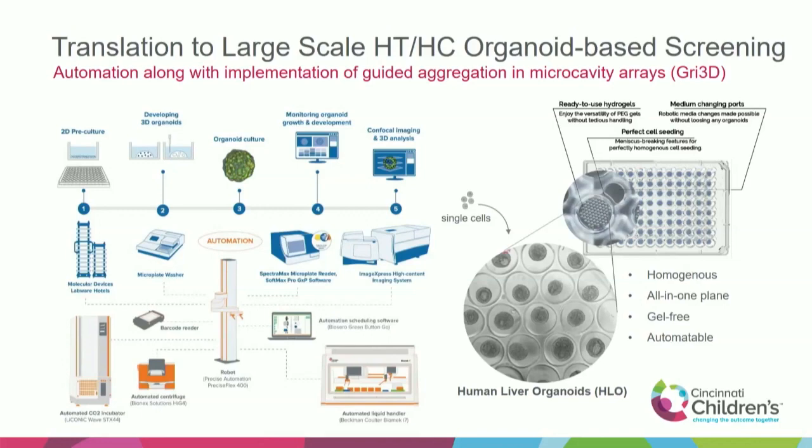What I'm showing you today is a fully automated, integrated system that we have built with the help of BioZero and Molecular Devices. It is quite sophisticated as it combines 9 different instruments, including incubators, liquid handlers, plate washers, readers, as well as high content imagers, which are all connected via a robotic arm and automation scheduling software. Each of these instruments is able to perform one step of the organoid workflow, right? So we are now able to automate the whole workflow, starting from the cell seeding all the way to the downstream analysis of those cultures.